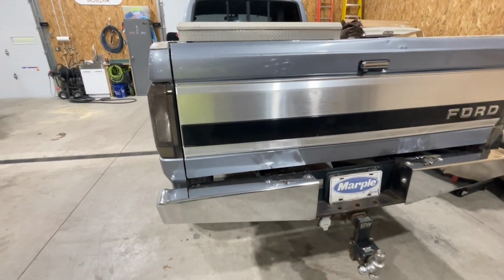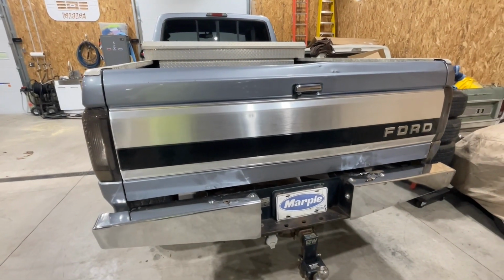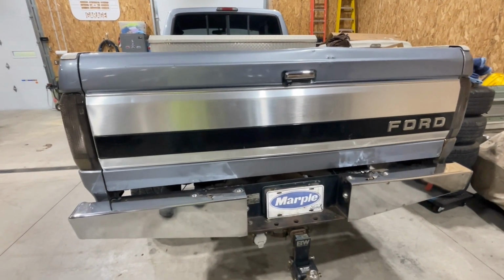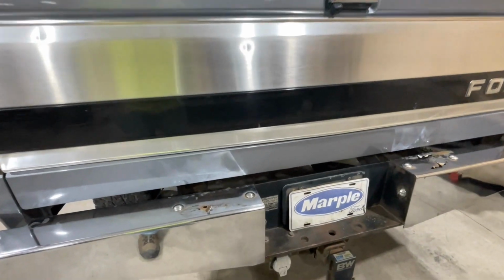This is the original tailgate for this truck. I took it off when I first bought it and put a smooth one on because this one's got a little bit of a wrinkle in the top from somebody not unhooking a gooseneck. No surprise, but it came with the truck, and the old one rotted out, so I went ahead and put that one back on.